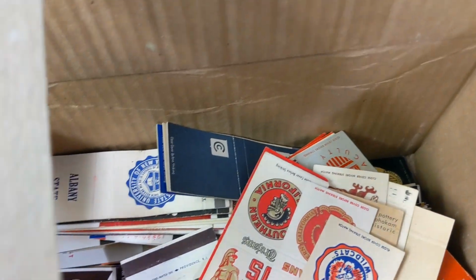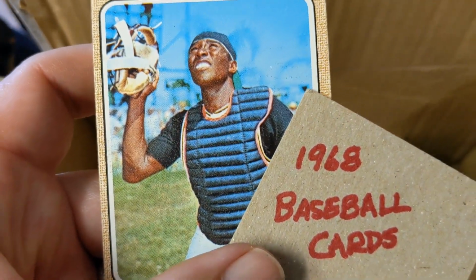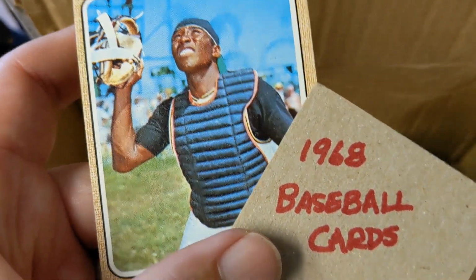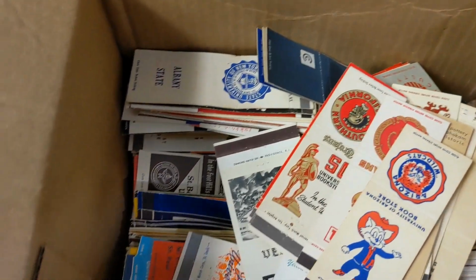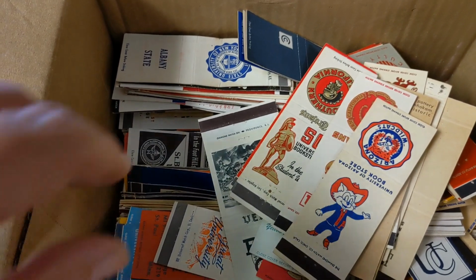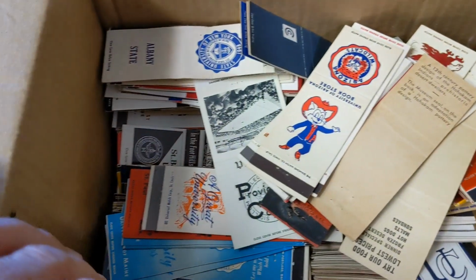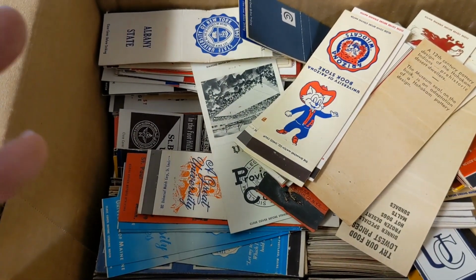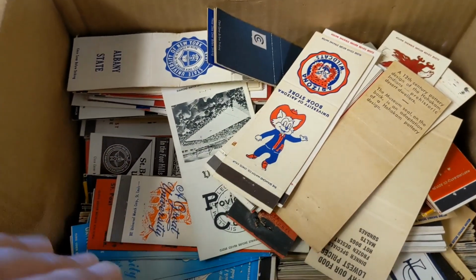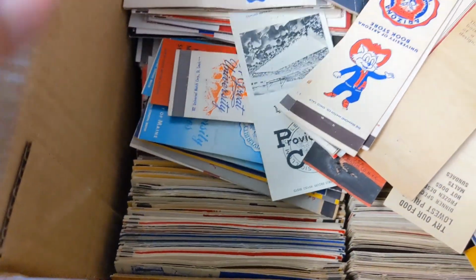Not to get off the subject, you can see they were $2 per bundle. I think Nolan Ryan's rookie was in this year, 1968. Unfortunately, no Nolan Ryan. But back to these, if I lot these up in groups of like 100, I might get $25 to like $50 probably per bundle. So like I said, there's hundreds upon hundreds of vintage college matchbooks in there.